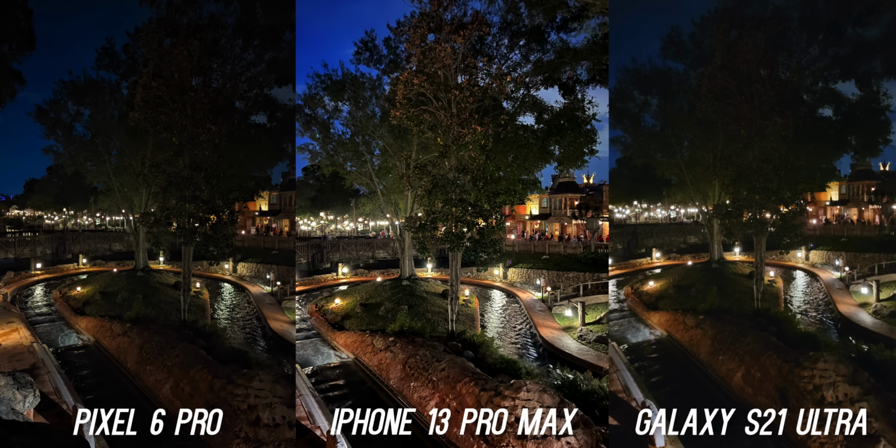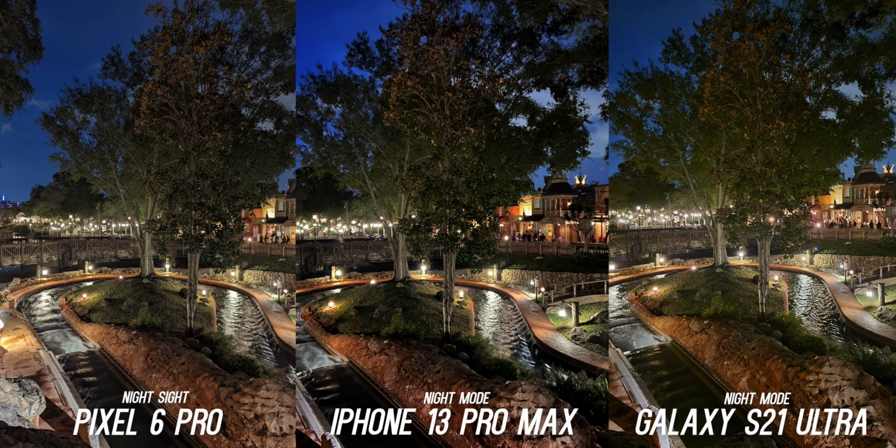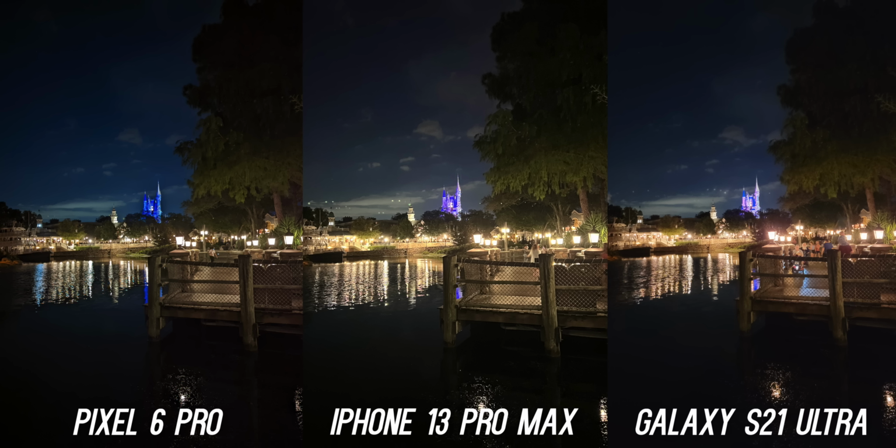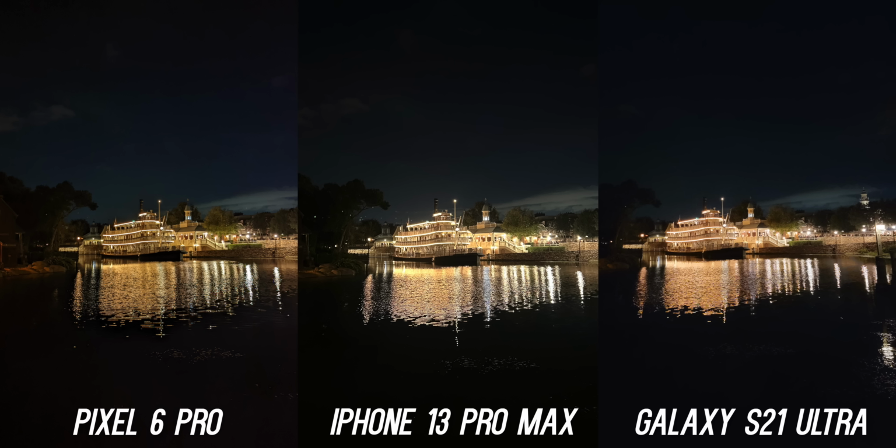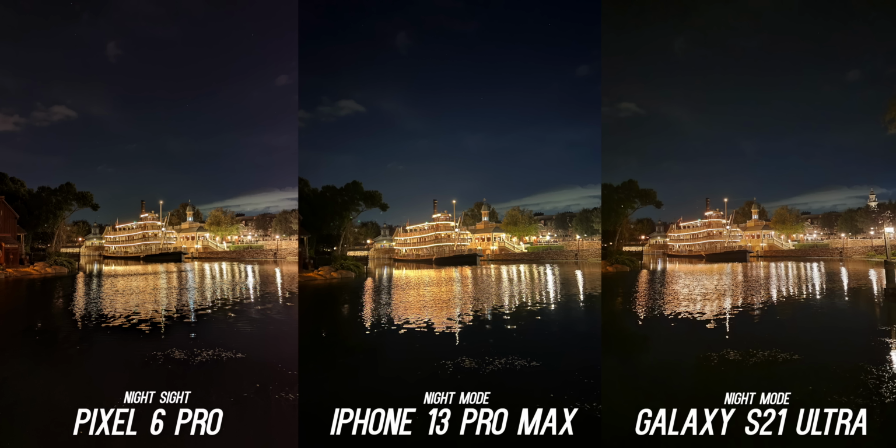Okay, so let's jump into what everybody's been waiting for, and that is the low light. And I think this is what I was most excited about because that huge sensor should make a difference, right? Well, technically, yes it does, but there are some quirks that throw a monkey wrench into the nighttime experience, so let me explain. They all have great night modes, and when they hit, they all look fantastic. They are all different in their approaches, and it will most likely be a personal preference thing.